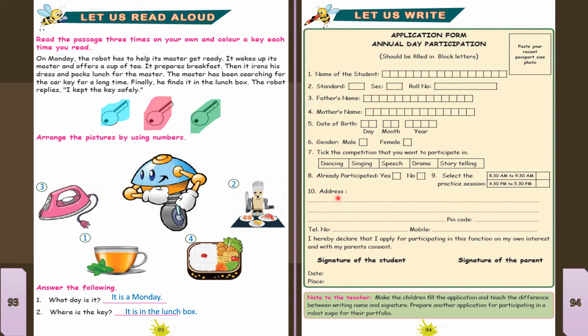Now you have to write your address and PIN code, telephone number, mobile number. Now, I hereby declare that I apply for participating in this function on my own interest and with my parents' consent. Okay, now you are going to sign, signature of the student and signature of the parent. What is signature? Name is different, signature is different.